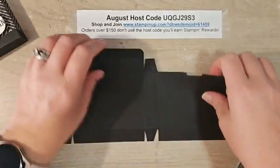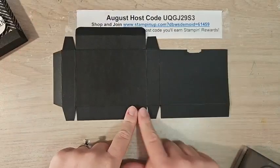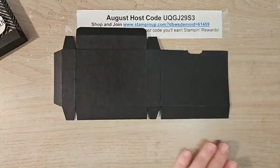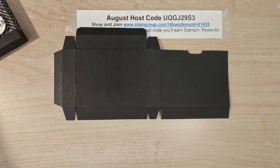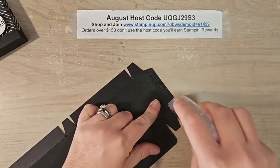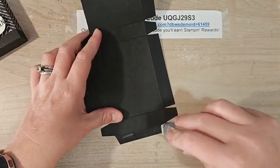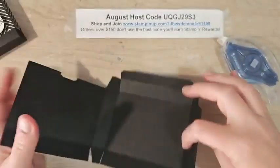All right, so this is what your box now looks like. We have rounded corners, little tabs on the bottom, and a little finger notch, so we're ready to assemble our box. I'm going to use Stampin' Seal Plus. Excuse me. It is a really strong adhesive. You can use Tombow liquid glue or tear and tape, whatever you want.